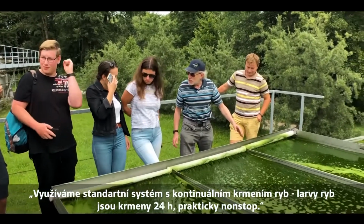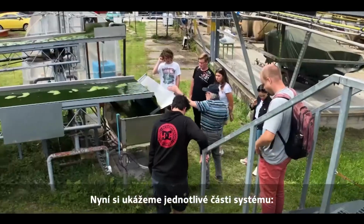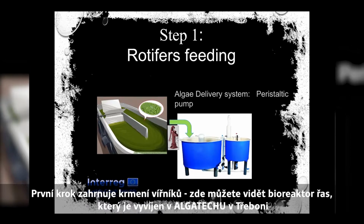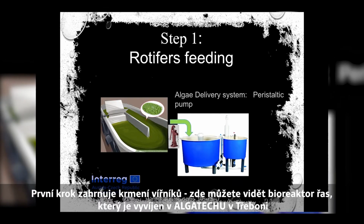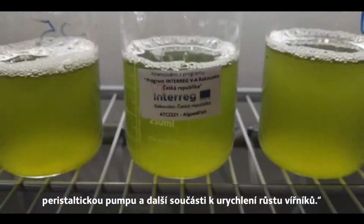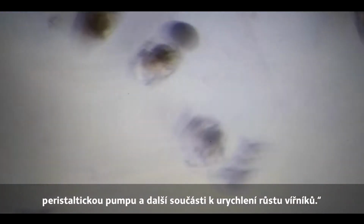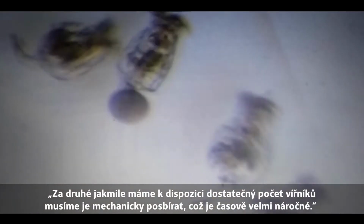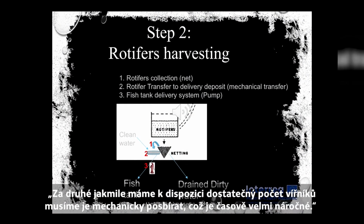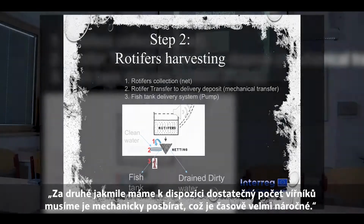So this process will run 24/7, and fish larvae will be fed non-stop in order to meet their requirements. The first step is working on the rotifer feeding using the algae bioreactor that is developed by Algatech in Trebon. We produce algae and feed it into the rotifers, and using software and a peristaltic pump, we will be able to meet the needs that rotifer production has in order to grow fast. Once we have the number of rotifers that we would like to have, we will collect these rotifers in a mechanical way using software, which will save a lot of time on the labor side of things.